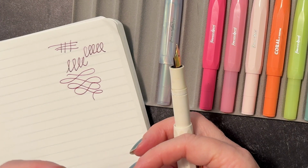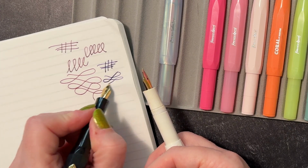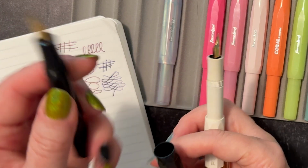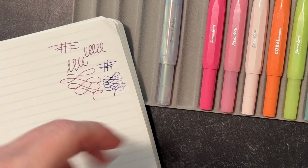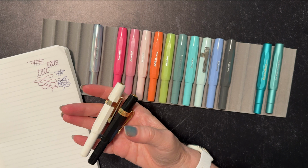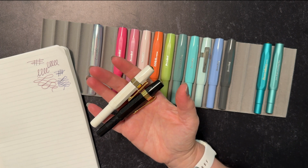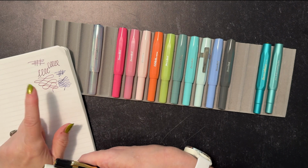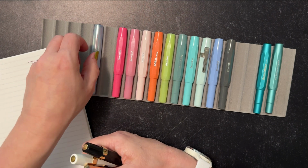Let's see, what have I got in here? This one is also a fine. And I am notorious for using my Kawecos with whatever cartridges I have handy, which I refer to as cartridge roulette. I just throw all the cartridges I own into a big bucket and I just pull them out randomly. So oftentimes I will end up with a lot of blue and black ones, but sometimes there'll be this random purple color, or this is probably Diamine Oxblood, because I know I bought a box of those cartridges.